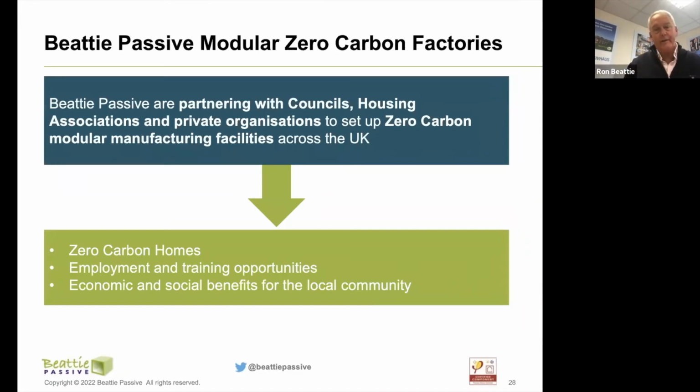We've got, I think, the opportunity coming out of COVID, the opportunity with climate change. Everyone is now fixed on these two channels: that prosperity needs to grow, and we need to make sure that climate change is focused at the heart of it. And I think BT Passive, over its last 10 years, has positioned itself where it can really help and bring these two things together. So, zero carbon homes, employment and training, and the economic benefits that brings.